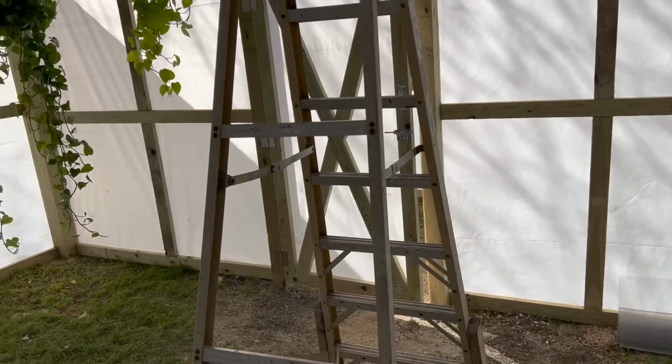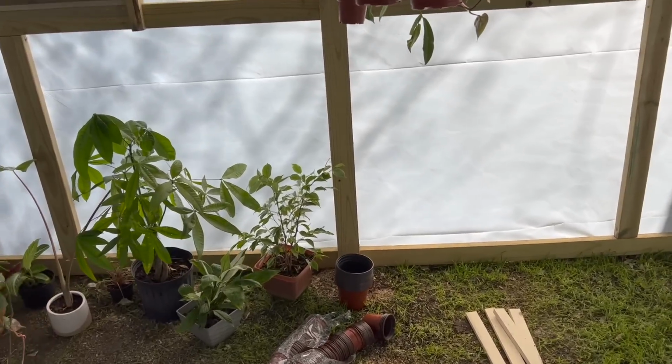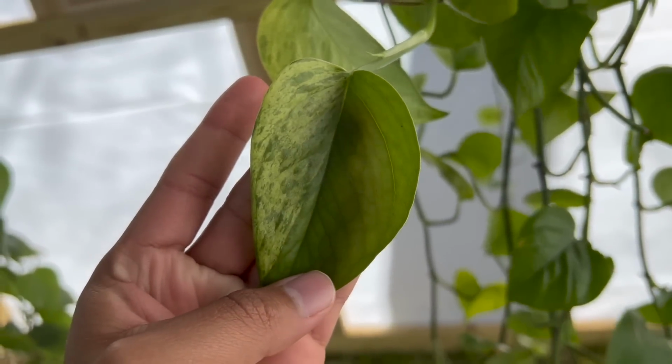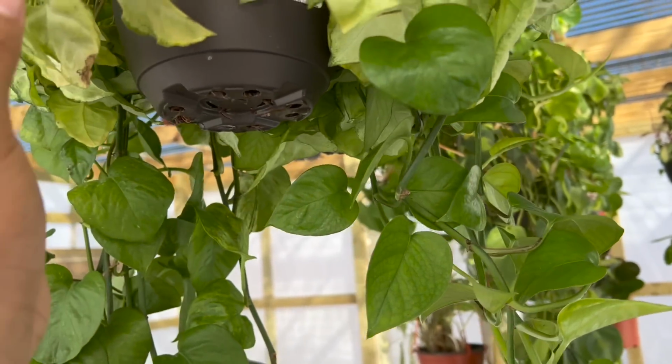But there's a lot of things that I'm planning on doing. Really excited. I was doing okay, but I wanted to feel like I'm doing something, you know? And this is 1000% gonna make that happen. And I mean, who doesn't dream about having a greenhouse? And the best part is I can share this with you guys, which makes me even more happy.